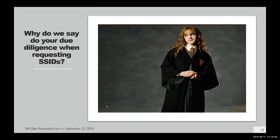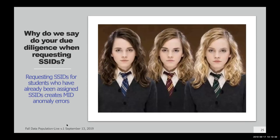So why do we say do your due diligence when you're requesting SSIDs? Why is that a mantra that we repeat over and over? To avoid duplicate SSIDs, so you don't create duplicate records. That's correct, thank you. We call those duplicate records MIDs, multiple identifier anomalies. You don't want those, and that's another function that can only be fixed one by one in CALPADS. You can't submit a file to mass correct MIDs, you have to do them one by one. You will have the same kid and they'll have three records, right?